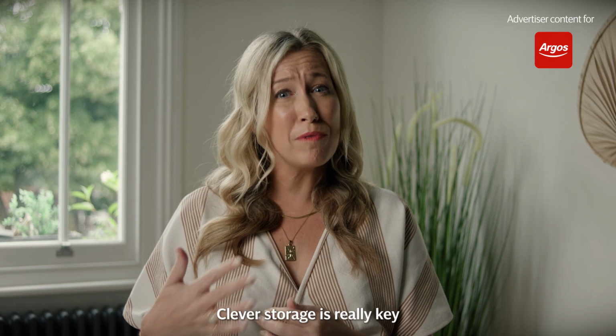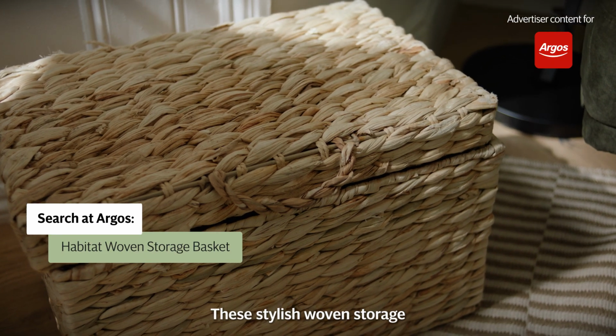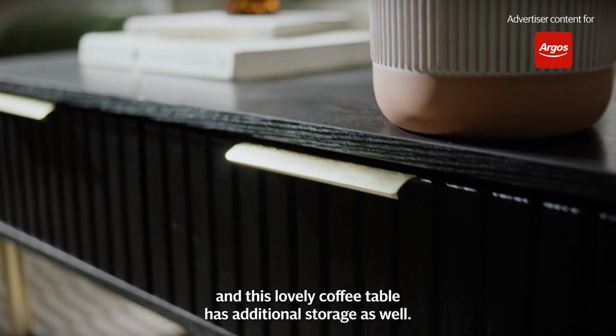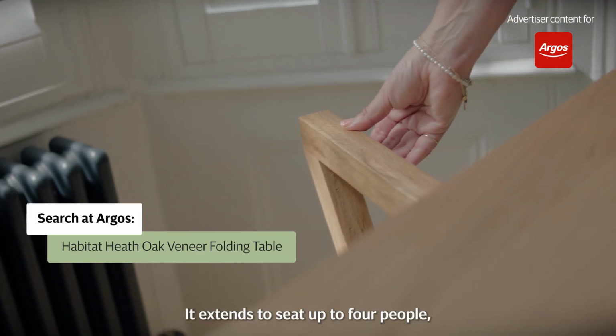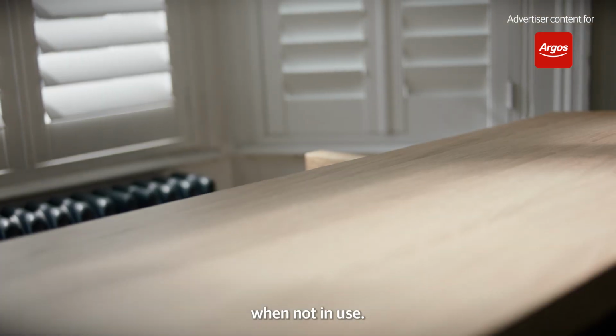Clever storage is really key to keeping a space feeling uncluttered. These stylish woven storage baskets do the job, and this lovely coffee table has additional storage as well. What's even better is this folding table by Habitat at Argos. It extends to seat up to 4 people and it folds away really neatly when not in use.